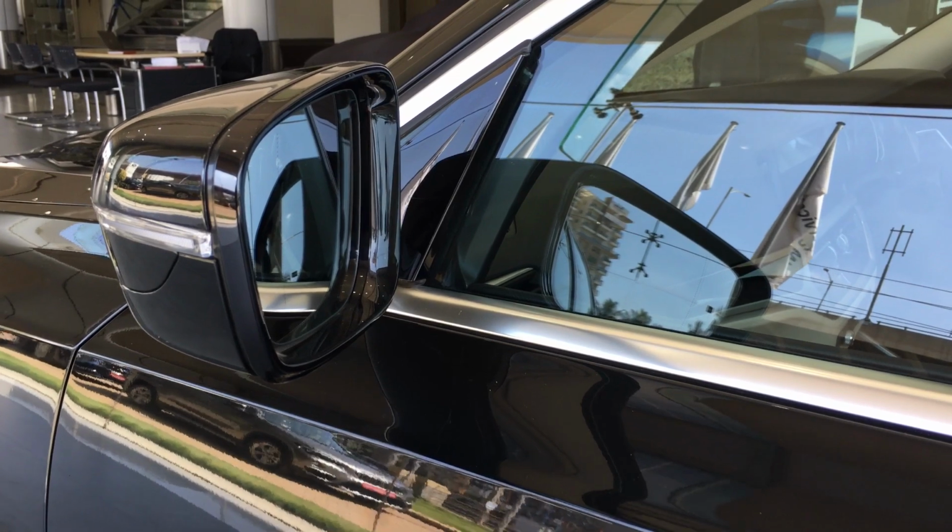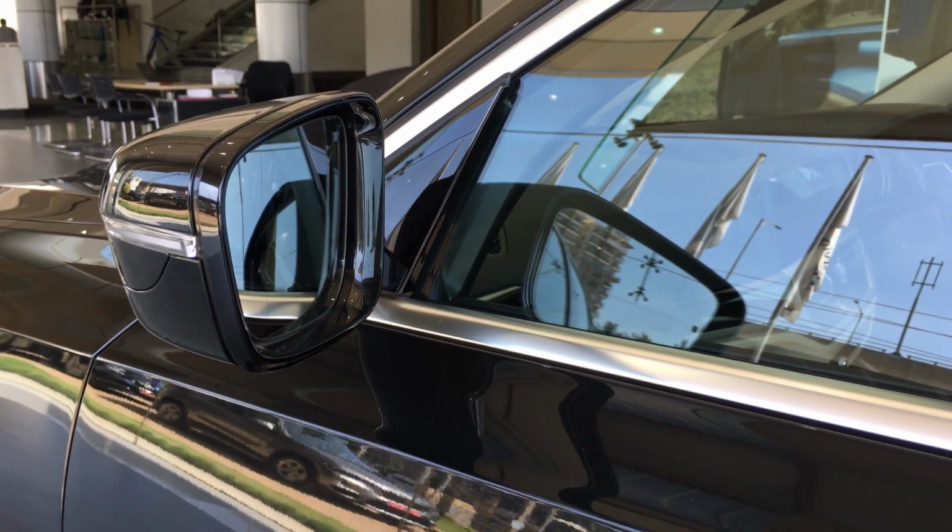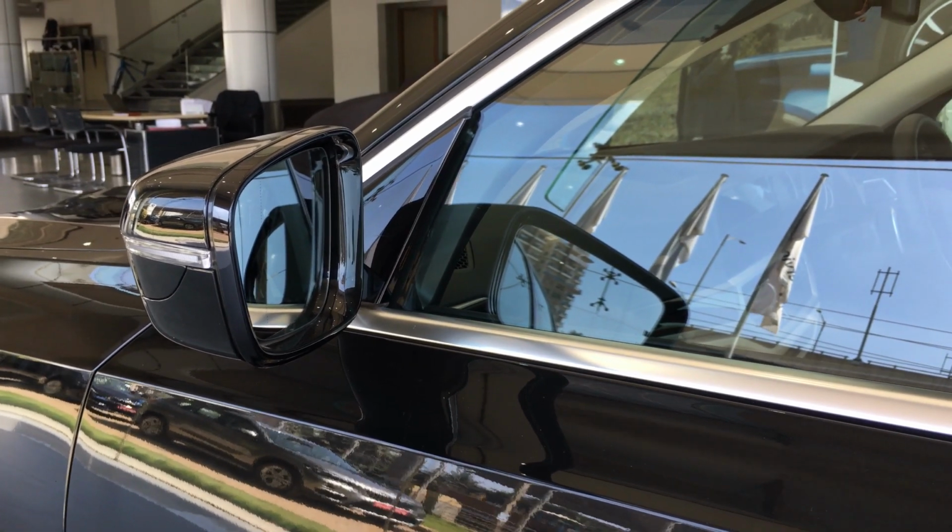The exterior mirrors are electrically foldable, and the mirrors can also dim at night when a high beam is being flashed at you from behind.